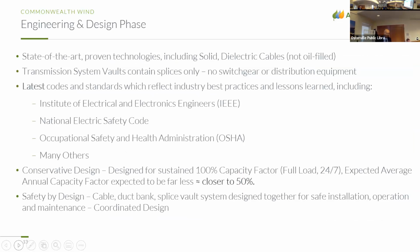I'd like to next walk through the various phases of the project, as we had just mentioned on the previous slide. So for engineering and design, we're utilizing state-of-the-art, well-proven technologies throughout everything that we're doing. We'll also note that the system includes solid dielectric cables, which are not oil filled. The transition vaults, again, are only for splices. No switchgear or distribution equipment will be located in them.